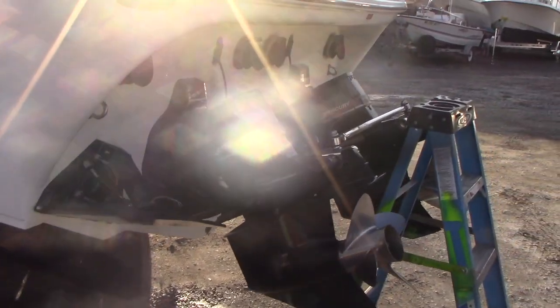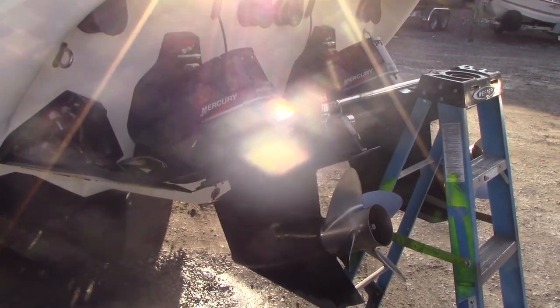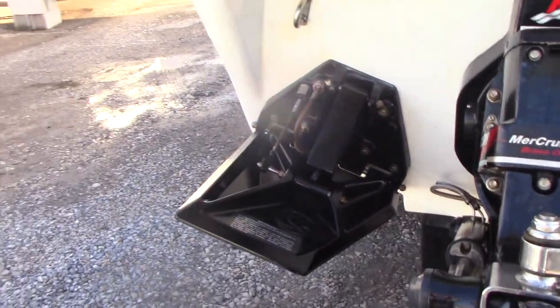Here are the Bravo 1 outdrives. They come with 4-blade stainless props. They're counter-rotating drives, of course. Trim tabs, the K-planes.